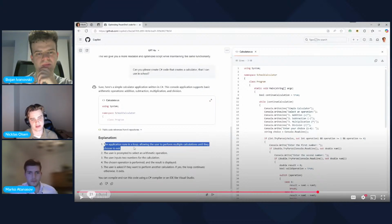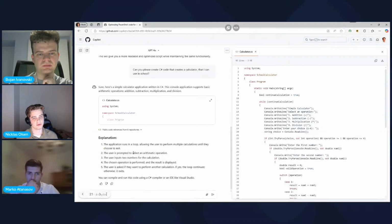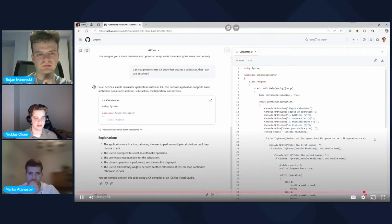The first one is saying that the application will run in a loop and allow the user to perform multiple calculations. It's also prompting the user to select an operation. The third is that it's giving the user the ability to input 2 numbers for the calculation. And then the result is displayed. If the user would like to perform another calculation, that's also possible, and then the loop will continue, otherwise it exits the code. And lastly, of course, it's saying that I can compile the code and run it using a C# compiler or an IDE like Visual Studio.